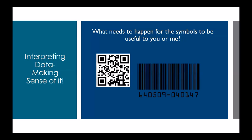I mentioned that we've gotten really good at putting assessments into IEPs currently, but where we're seeing some struggle is interpreting data and making sense of it. And I want you to think about what these symbols mean to you right now with just seeing them. If you just saw those symbols, you don't know what they mean.